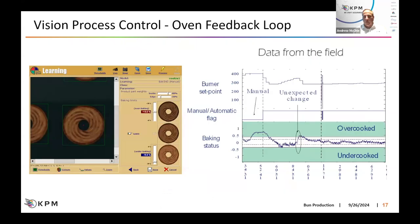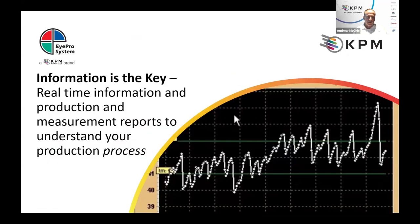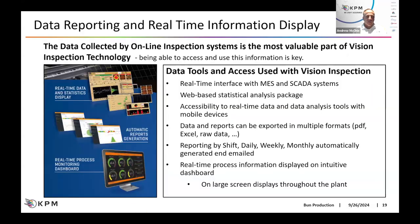This is an automatic control of a bake oven in a cookie line. Again, it helps to get very consistent product. It can automatically react to changes in circumstances and really help to eliminate waste. Information is the key. We talked about that.